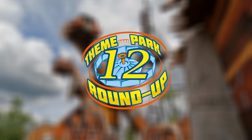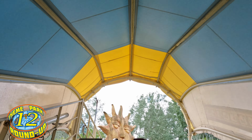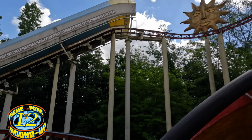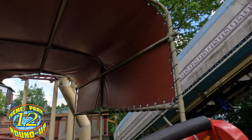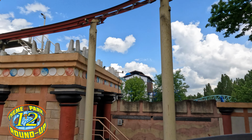Number 12, Vol de Car. A very clunky roller coaster. You start off by going up a strangely sheltered lift hill and meeting a massive sun. It then gives you some pleasant curves before slamming your back in a brake run for no reason whatsoever. Bleh! By the time you've recovered from that, you've already left the ride.